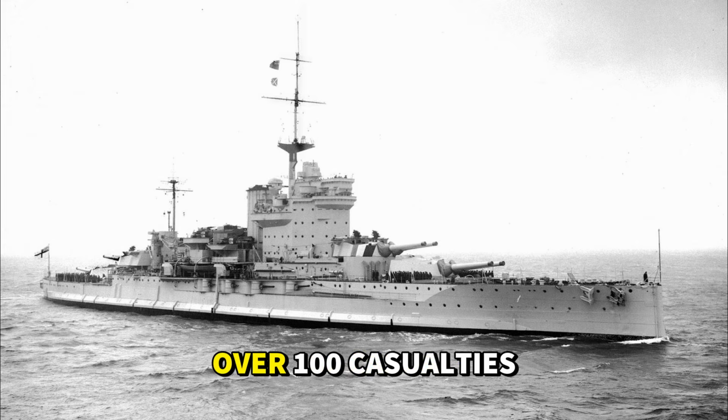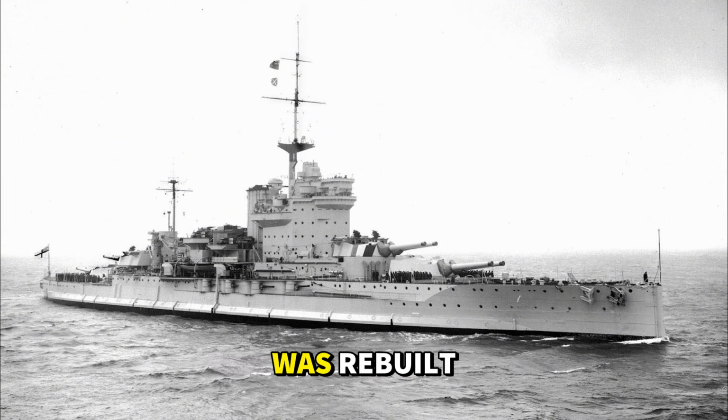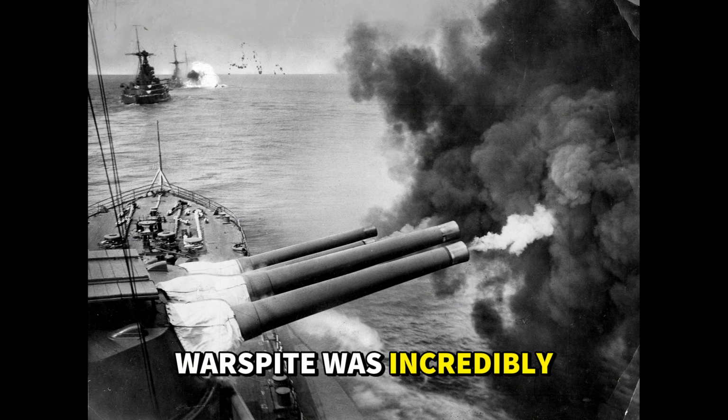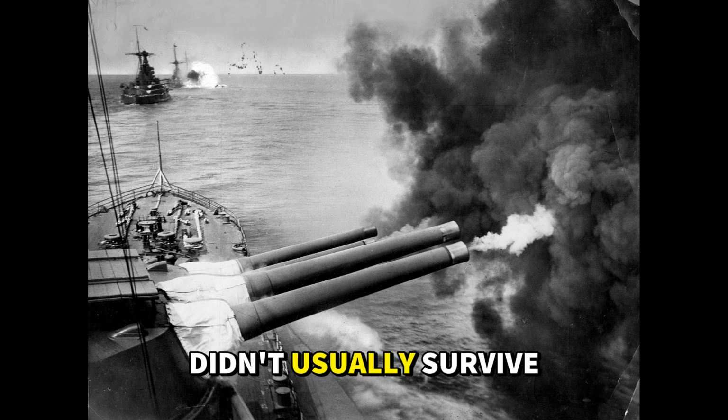13 major hits, over 100 casualties, and she was still afloat. The repairs took months. The steering system was rebuilt. Shell damage was patched. But something more important had been established. Warspite was incredibly tough. Ships hit as many times as she'd been didn't usually survive.